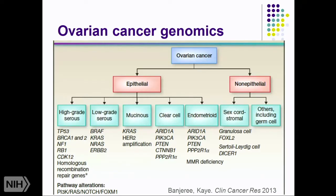So to summarize, ovarian cancer is not just one disease. Ovarian cancer has epithelial and non-epithelial components. We did not talk about the non-epithelial today. In the epithelial, we have the high-grade serous that's marked by p53 mutations and defects in the homologous recombination pathway, and these are potential targets for therapy. Low-grade serous cancers are a different biology. They rely on KRAS and BRAF mutations.